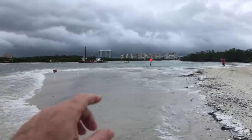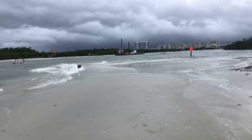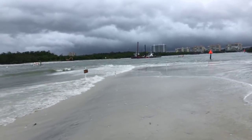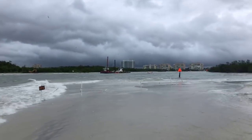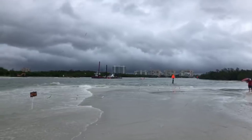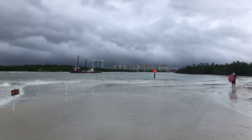You may remember where the keep out signs were. They were way up on the beach at Wiggins Pass. Where they are now, they're out in the water. Look at those clouds. See the dredging barges? Man. I'm gonna take a photo. Bear with me here. Hopefully I don't lose my signal.